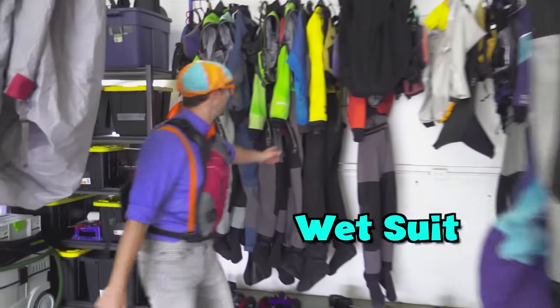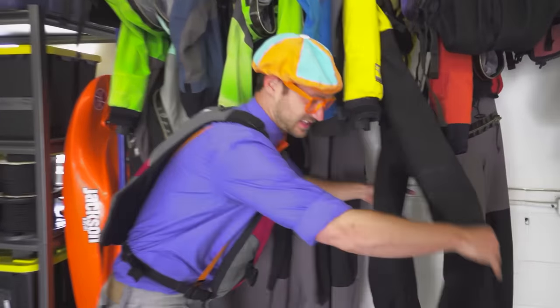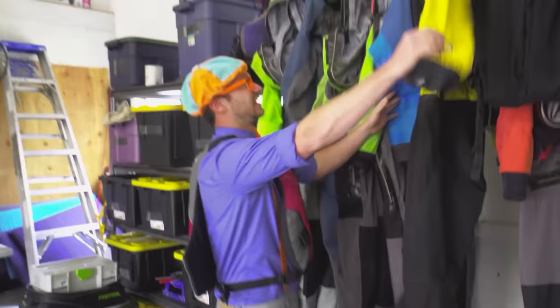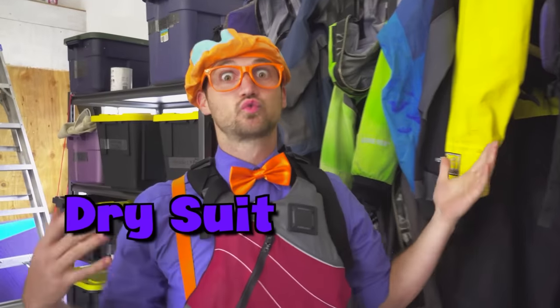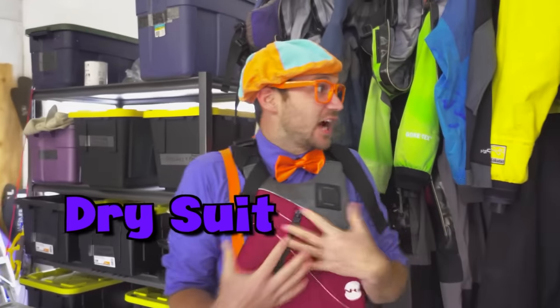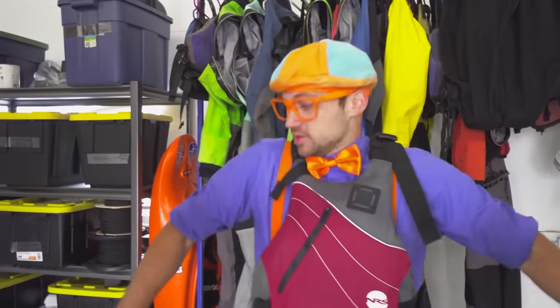Oh, look at them back here. See? It's like their feet. And then the arms. And I think these are actually called dry suits because they actually keep you dry. So then the water doesn't touch you. Oh, let's see what else is around here.